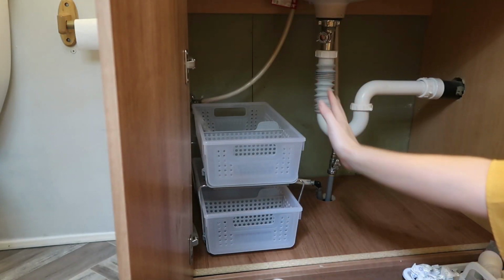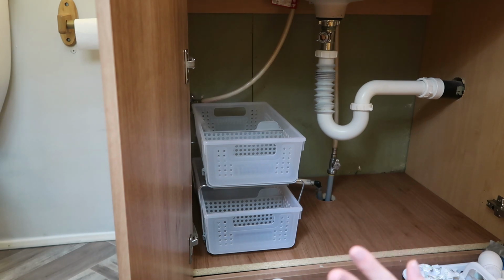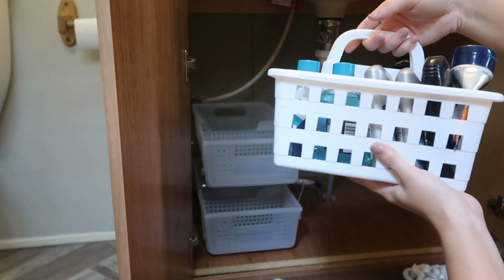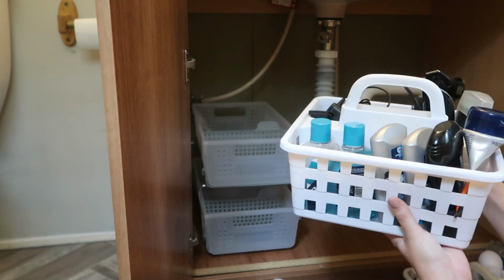So basically, this is my side and then this over here is my husband's side. So I'm just going to put his stuff back in here because I'll let him go through his own stuff. But I have him this little Dollar Tree caddy. It was $1 and this is just where I put all of his things. So I'm going to dust off his stuff and just put it back in there.